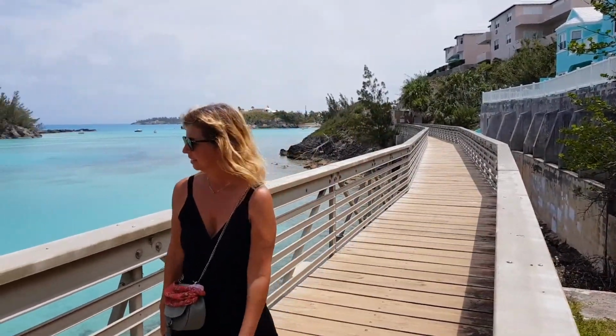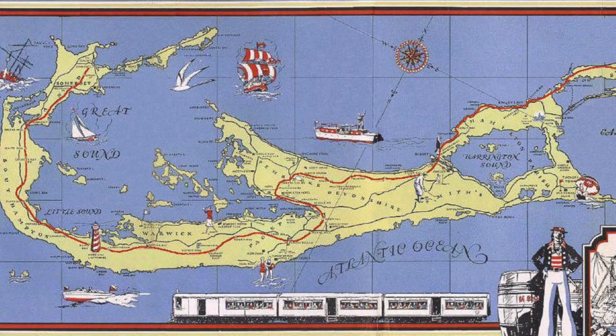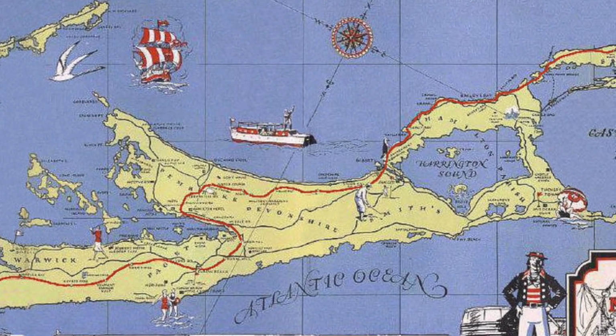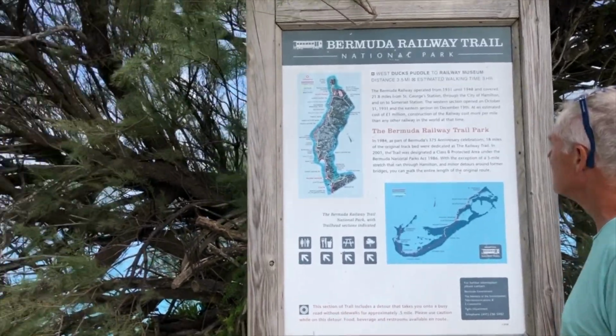The section of the trail we are going to walk today is from Coney Island in the west of Bermuda to Hamilton, around 9 miles. For the most part, it goes along the north coast of the islands.